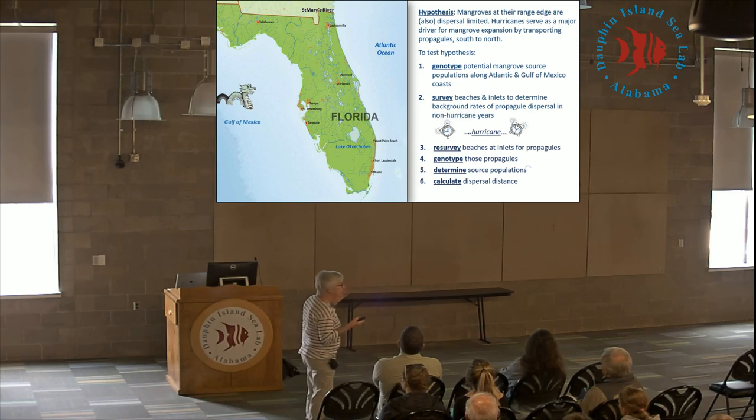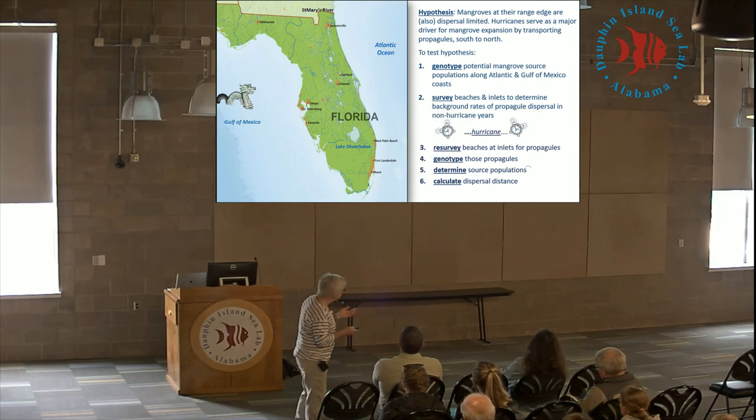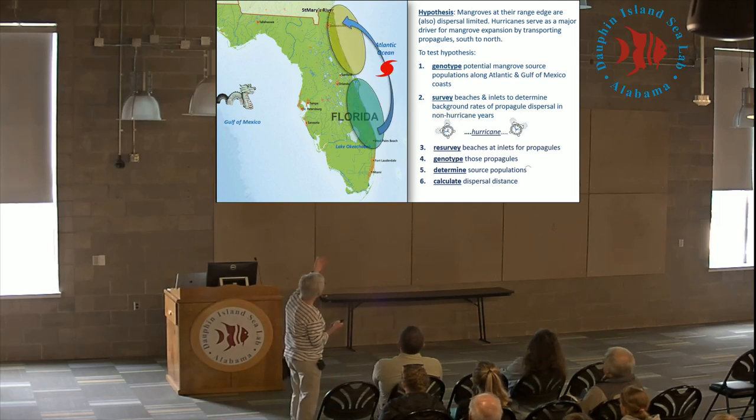So I figured if we had a hurricane and I knew the genetic properties of the potential source of these mangroves, I could follow that up the coast to these inlets and collect propagules. If I found propagules delivered further north, that would be evidence that the storms were carrying these propagules these long distances. But the first thing I had to do was, this is the hypothesis: the mangroves are going to be moved north by these storm events.